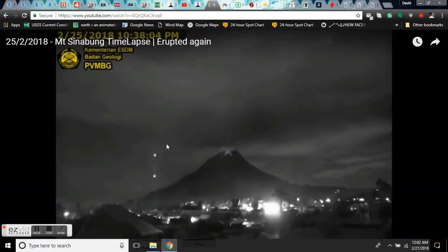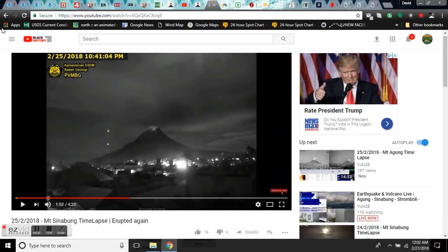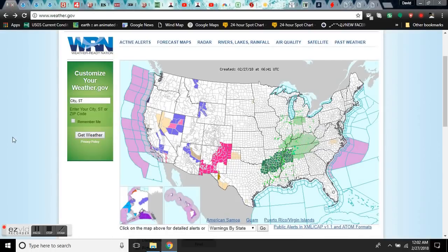Weather Ready Nation map here. You can see gale warnings have moved into New Mexico here. This is a red flag warning for high winds and low moisture. But let's come over here and quick look at Southern California where there's winter storm warnings in effect, as well as most of northern Nevada here. And if you come down here to Southern California and San Diego, there are winter weather advisories.